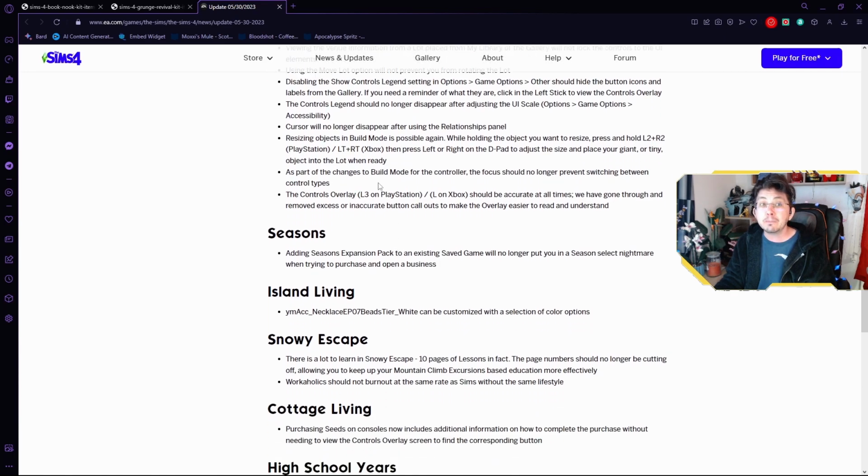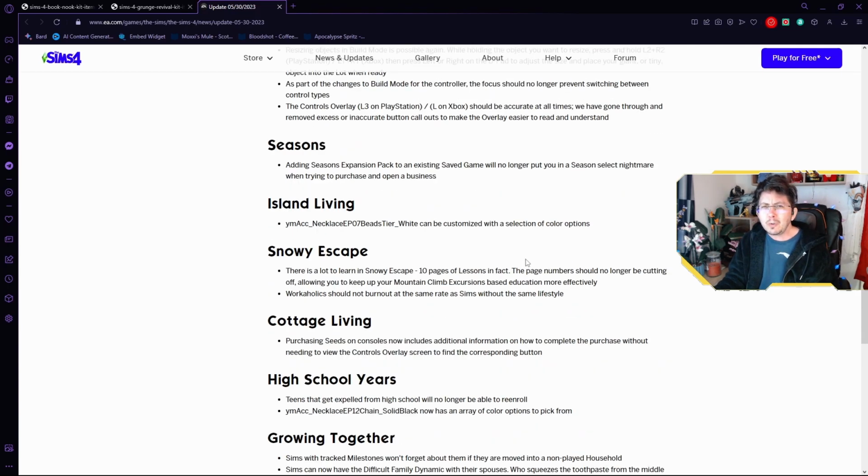As part of the changes to build mode for the controller, the focus should no longer prevent switching between control types. And finally, for console players, the controls overlay should be accurate at all times. They have gone through and removed excess or inaccurate button callouts to make the overlay easier to read, which is, again, awesome. Moving on to the pack-specific bug fixes.